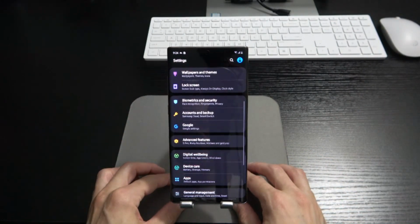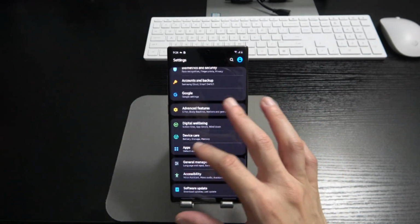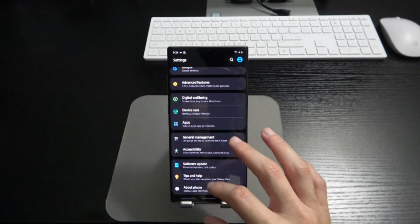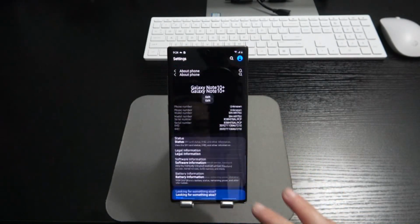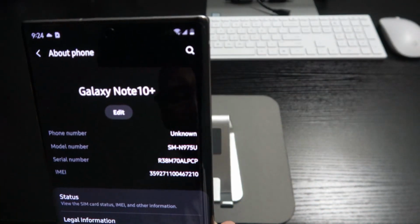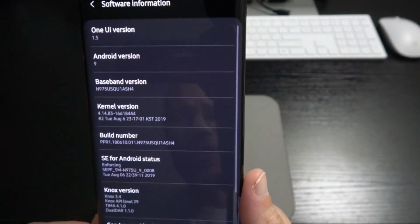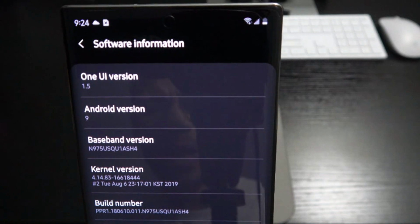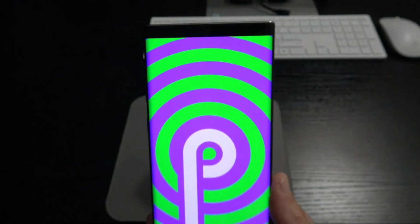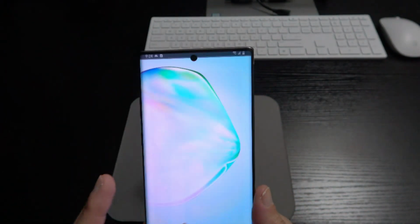So let's see here. We'll go back, and then we've got device care, which is where we have the battery, storage, and memory, apps, general management, accessibility, software update, tips and help, and about device, which again, Note 10 Plus, serial number, all that stuff, software information, okay, One UI, Android 9 Pie, if you guys can see that. All right, there it is. The purple and green pie. All right.